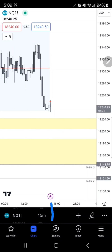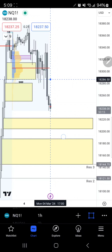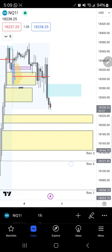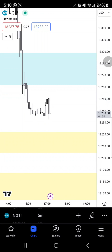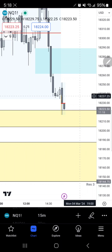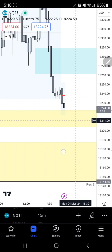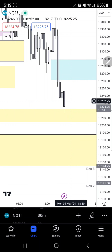That gap right there, I wasn't sure if market was gonna go up there and fill it first before coming down, or if it wanted to just continue down. That wasn't clear to me, so I decided to wait. I didn't have my levels all there yet, but I visually knew where they were. So I was just waiting. At this point, it's a waiting game.